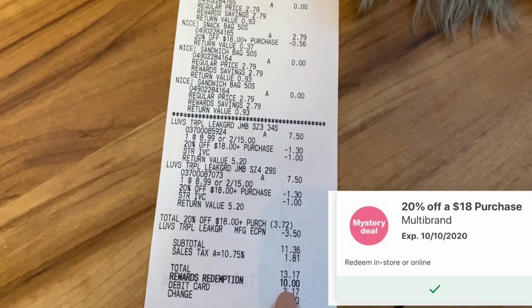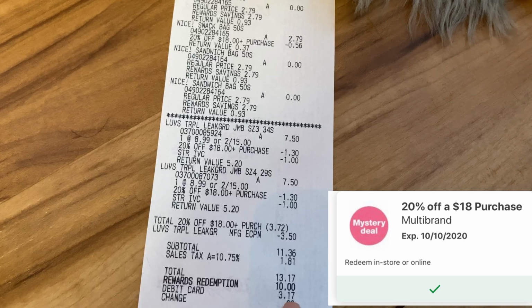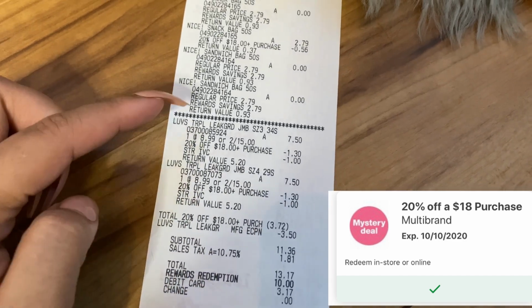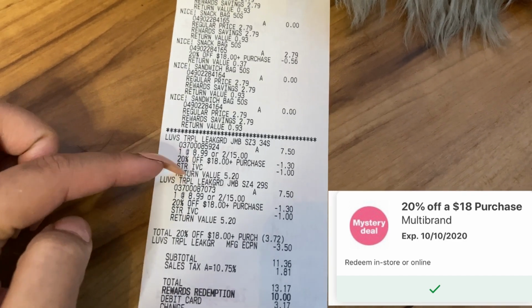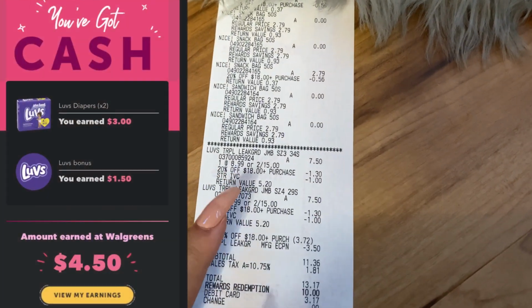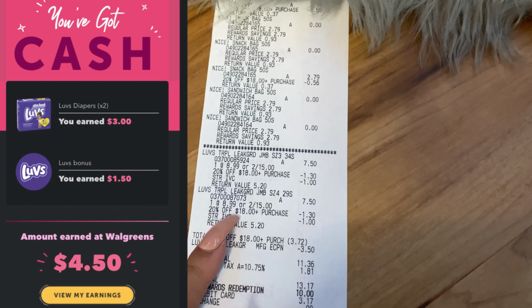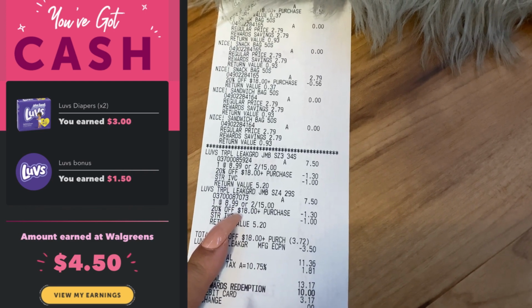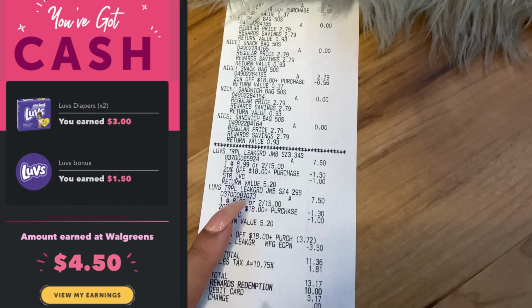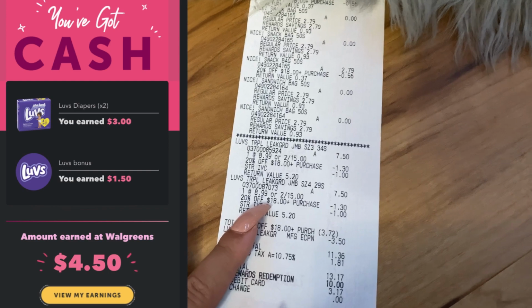I rolled 10,000 points in this transaction, and paid that difference out of pocket, the $3.17. But we got back $3 on Ibotta, so we have a $1.50 rebate for the Love's bag. So I got $3 back. Plus, I had a bonus that I got for Love's since I redeemed it a second or third time, and then I got an extra $1.50. So altogether for my Love's deal, I got $4.50 back.